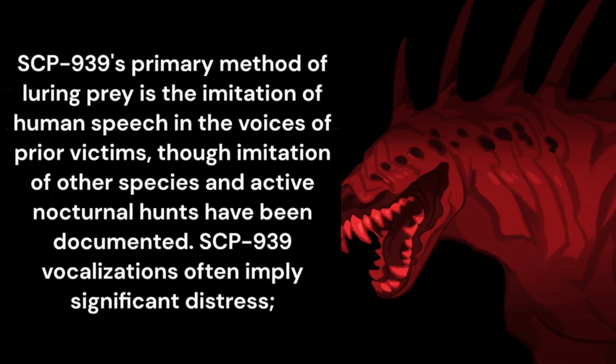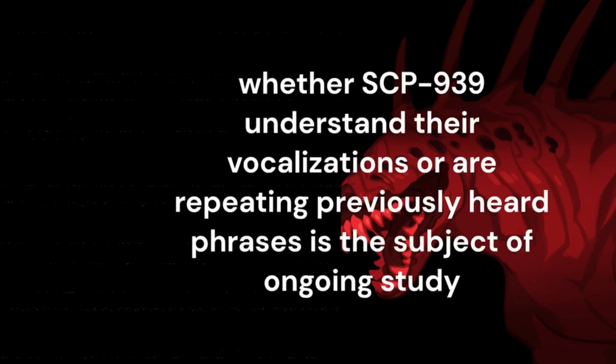SCP-939's primary method of lure and prey is the imitation of human speech in the voices of prior victims, though imitation of other species and active nocturnal hunts have been documented. SCP-939 vocalization often implies significant distress. Whether SCP-939 understand their vocalizations or are repeating previously heard phrases is the subject of ongoing study.